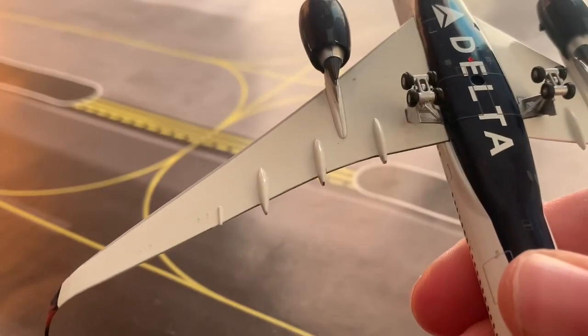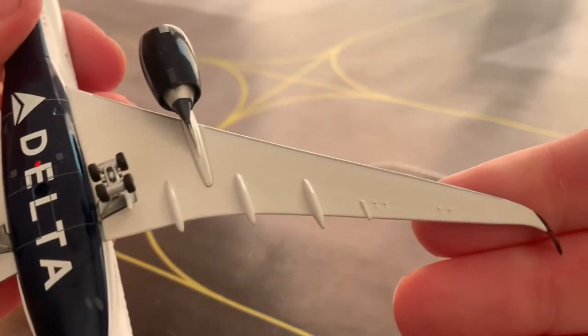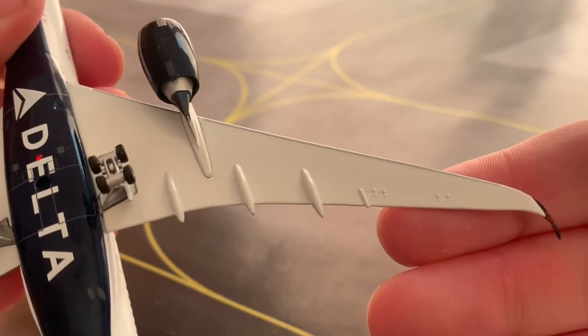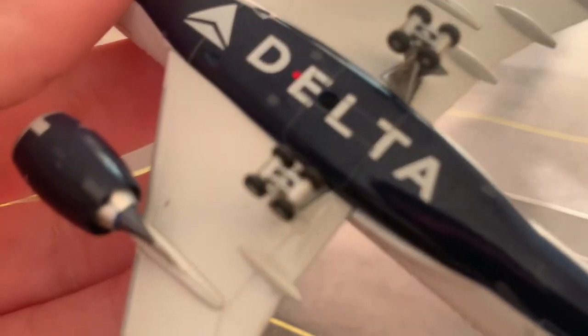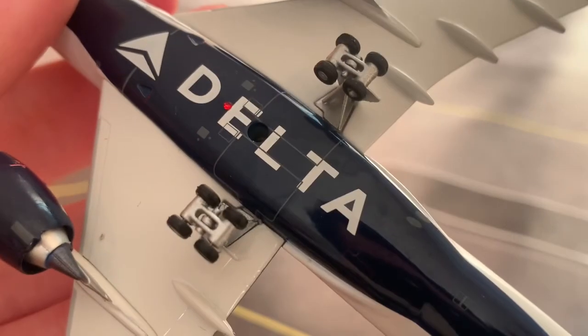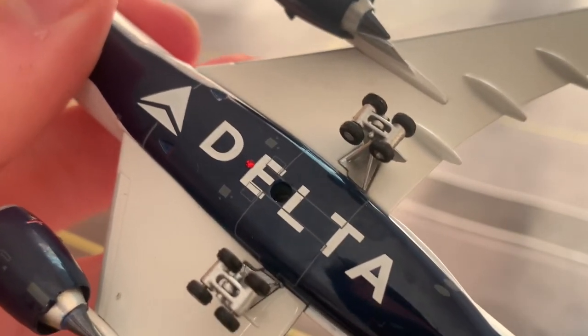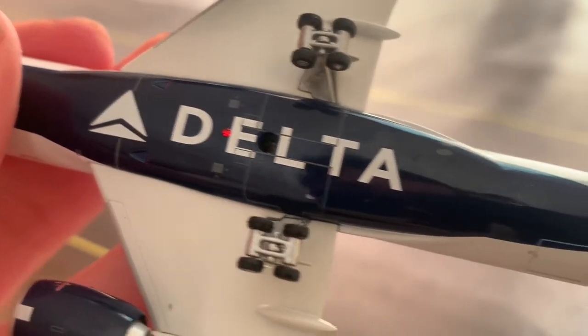If I'm able to focus, there we go. And then here is this side. I do actually believe this wing is meant to have registration on the bottom of it, but I could be wrong. And then some nicely detailed landing gear doors just there, with nicely detailed air vents on the top side of the beacon light and on the bottom of the beacon light.